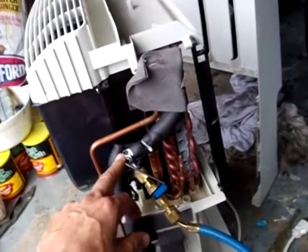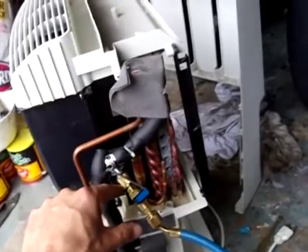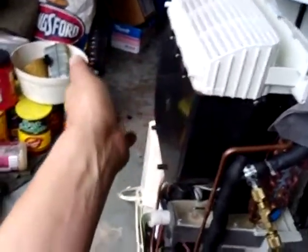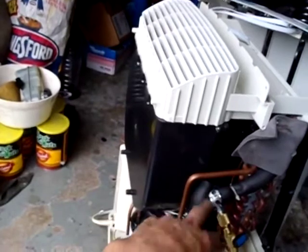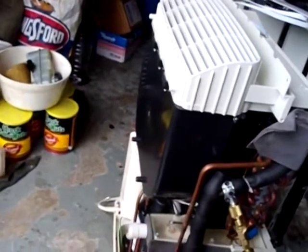So that's the idea. Now I screwed this all the way in, so hopefully I punctured the line. Now if I open it up, I should be able to start reading the pressure in the system and see if it's low, like I think. Then I could try putting a little bit of refrigerant in, find the leak, fix the leak. Then I could adapt this to an actual port with a T, and then I could charge it up and see if it's fixed, see if it works. But I do not expect this project to go too well.